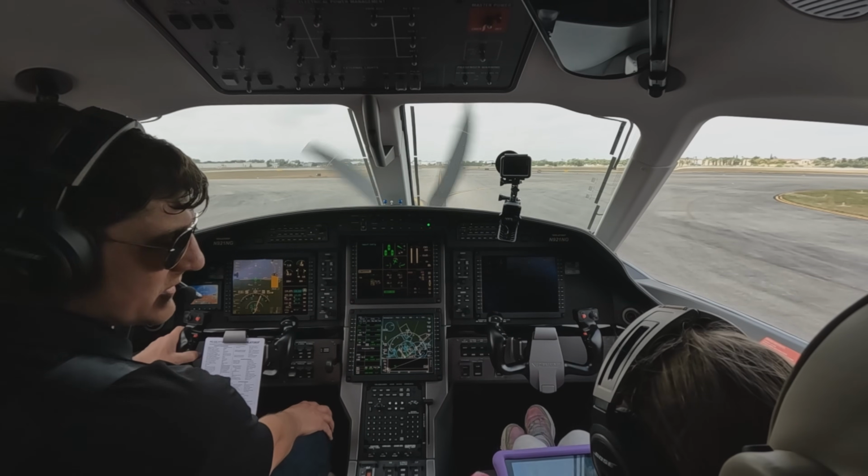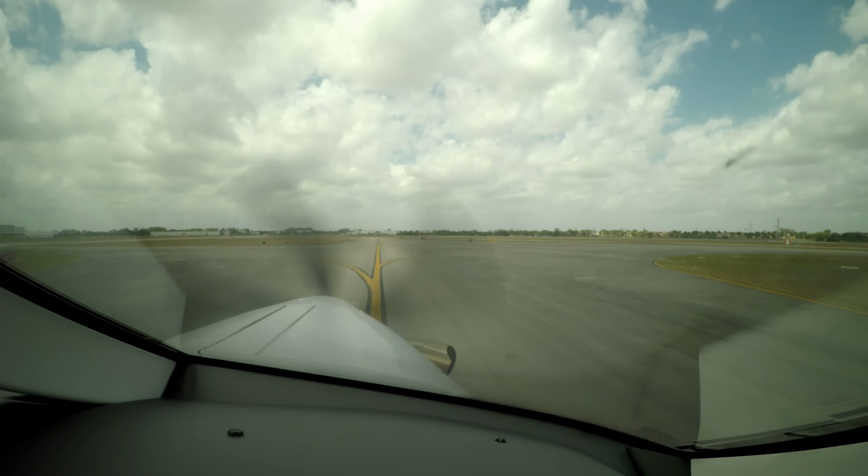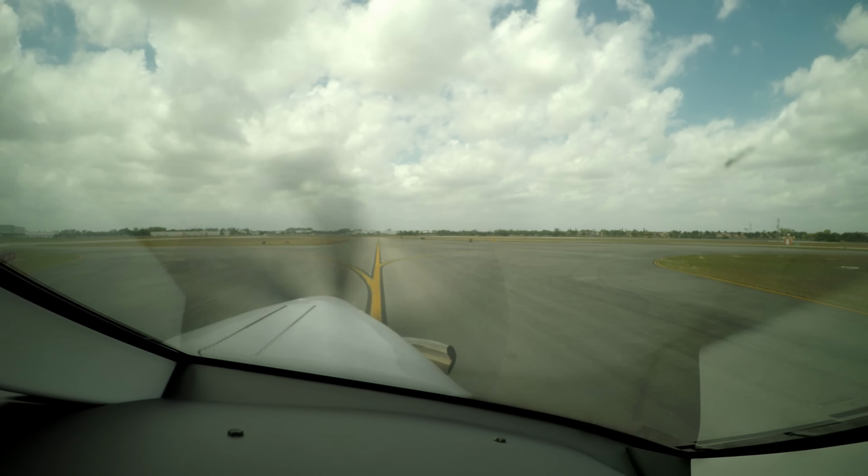Wow, very cool. Opa-locka Ground, 551 Sierra Delta, clear of 9 left, going to Atlantic. 551 Sierra Delta, Opa-locka Ground, to Atlantic straight ahead, enjoy your stay. Straight ahead to Atlantic, 51 Sierra Delta, thanks.